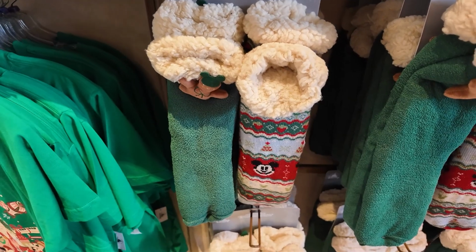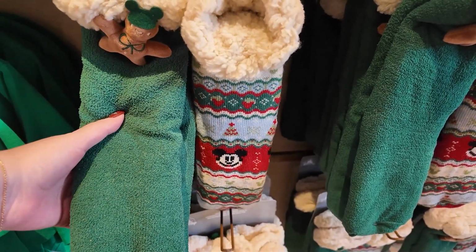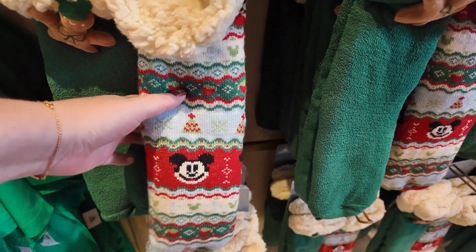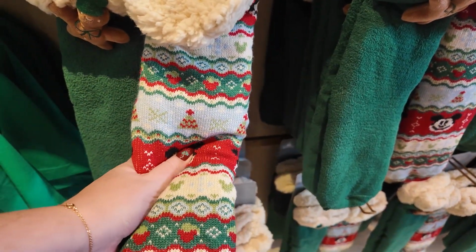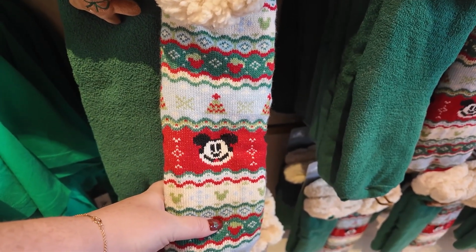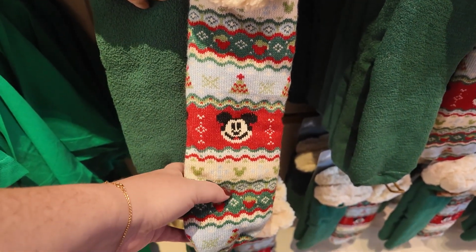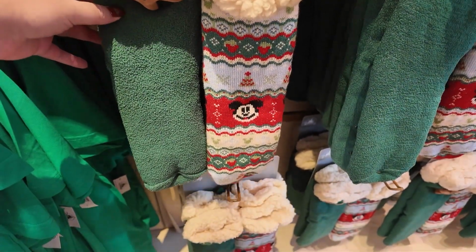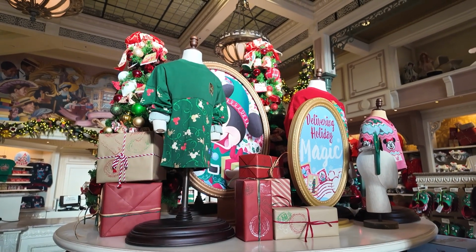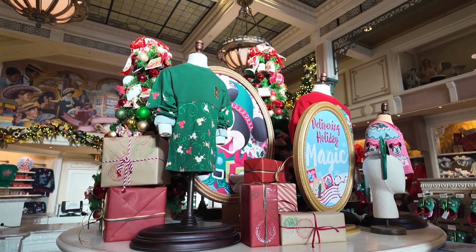Here's another thing I haven't seen yet, these fluffy socks. So if it's really cold where you live, these are incredibly warm. They're lined, they're thick and squishy. I can only imagine if it's snowing outside and you're inside having tea and just cozy. I really love those. Those are really cute. So I think that's pretty much it on the merch. I actually did show you mostly everything they have.